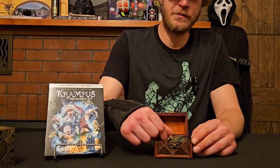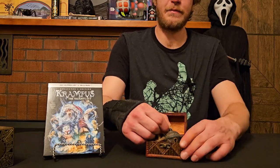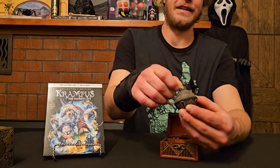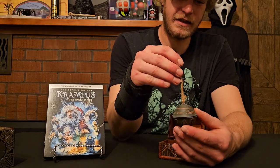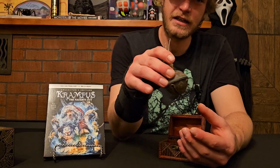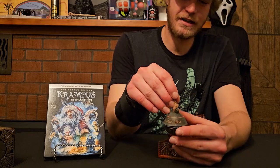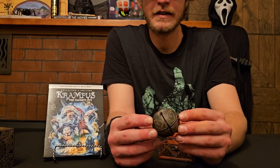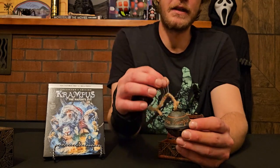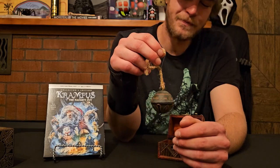So this is one of our commission pieces. We actually asked Matt to make this for us because we've always wanted a Krampus bell on our tree. And it looks amazing. Look at the detail on there. It's nice. It's rustic. It actually jingles. You can see it's got Krampus on there. We got some nice little designs on the back. It's a really nice piece, and I'm really happy that we had it. And we got to hang it up this year for Christmas, and it just made our Christmas tree that much better.